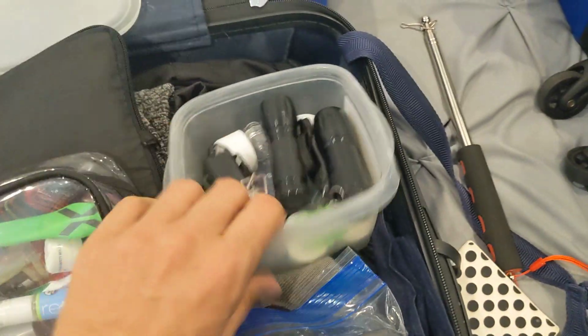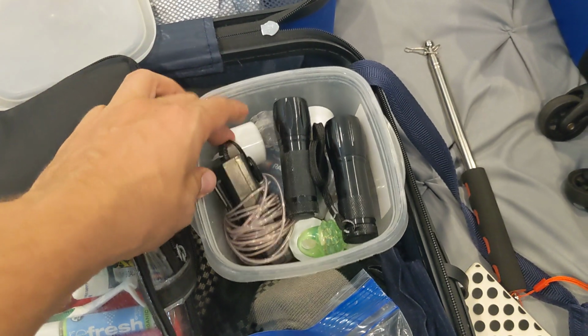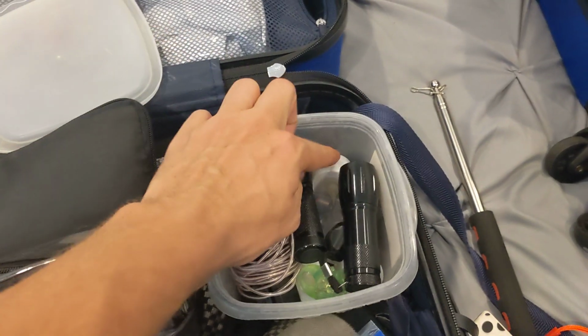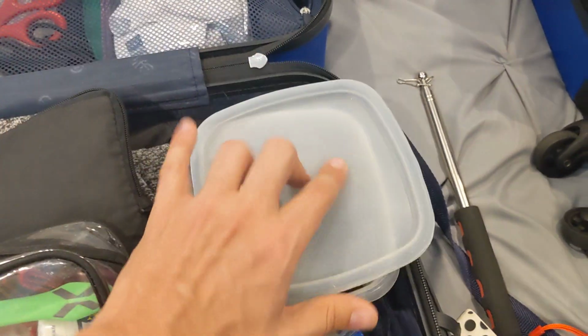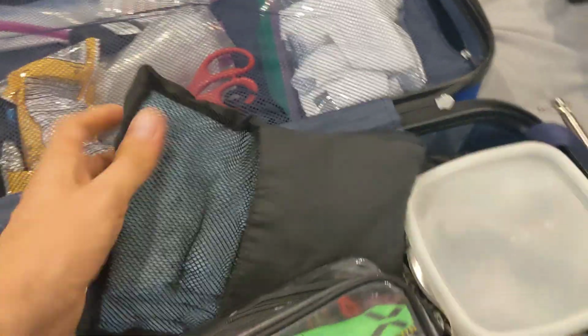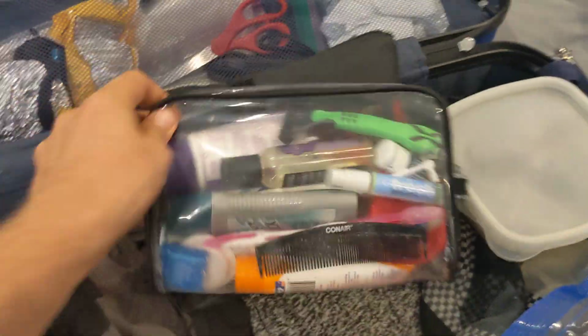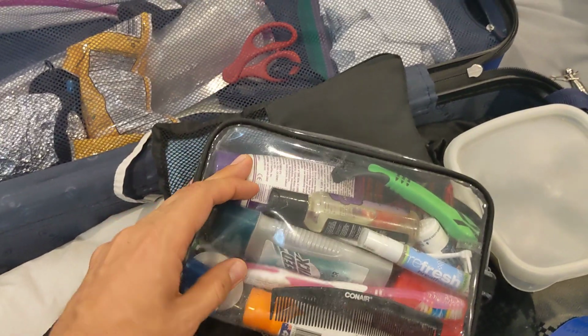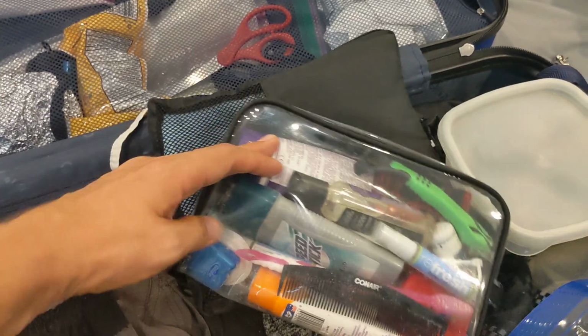This is fun. This is some torches. I should have a headlamp. It didn't arrive, so Lydia will bring a headlamp. Little candles. That's fun. Toiletries bag. Oh, by the way, this is a nice quick dry towel, just a compact one. Toiletry bags. I got some massage oil, razor, comb, everything you'd expect in a wash bag, toothpaste, toothbrush.